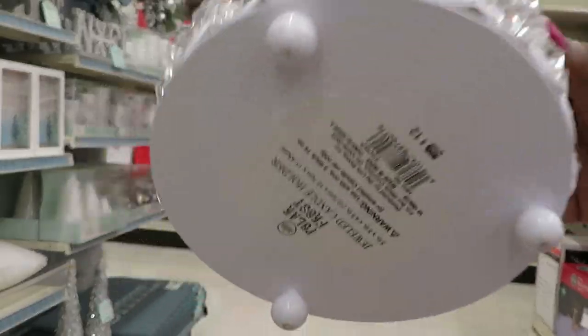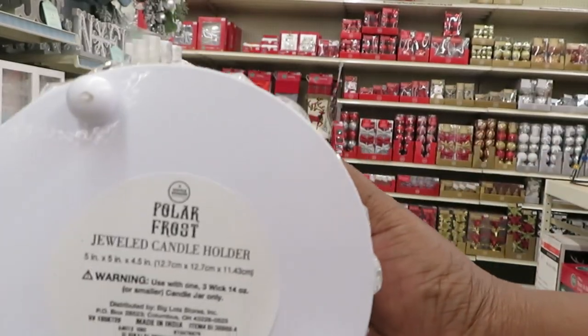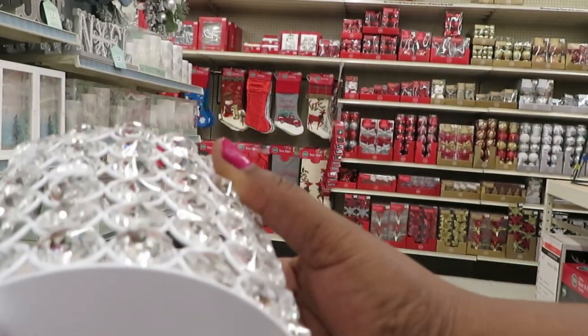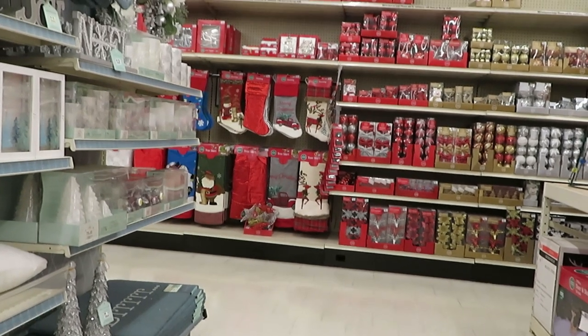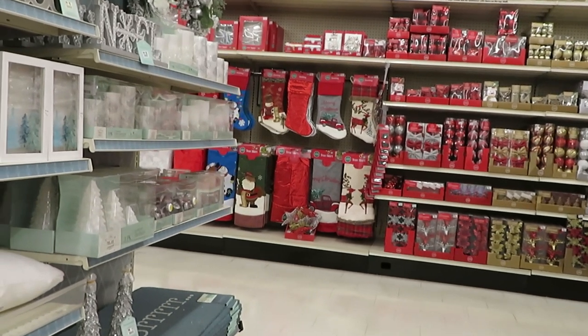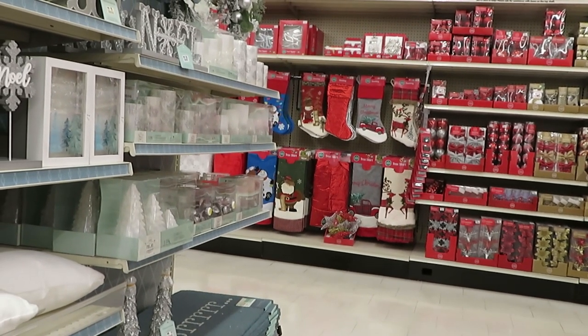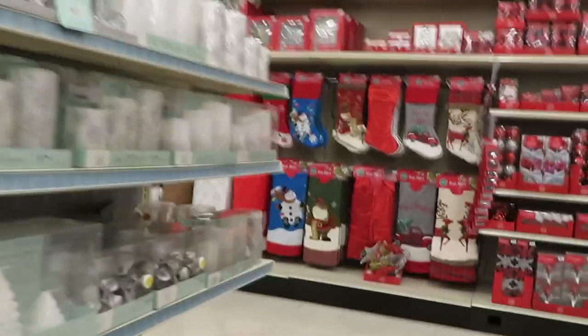And it's $12 also. Only $12, guys, at Big Lots. I'm getting it. Hopefully you guys can hear me. I have my mask on. Let's see what else we can find for our kitchen makeover.